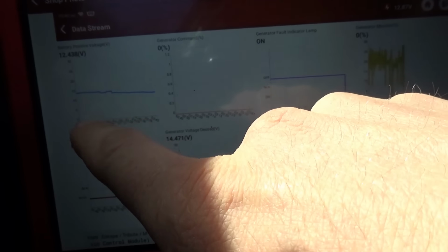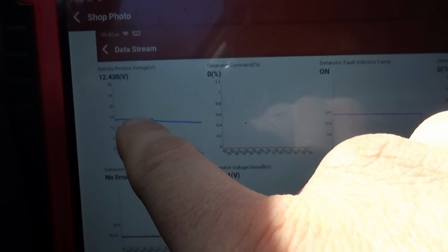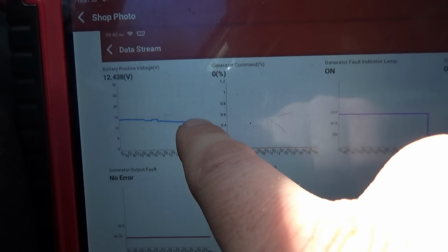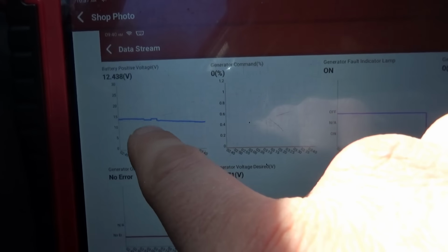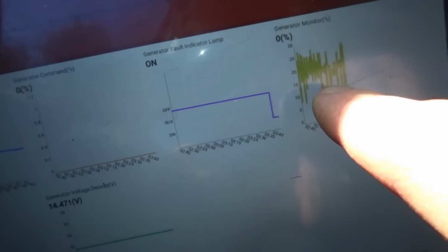You see, it happened right around here. The voltage was close to 15, about 14 volts, and it dropped, came back up, and then just started declining to 12.4. This is when the alternator actually stopped charging. And you can see that by the generator monitor data PID.